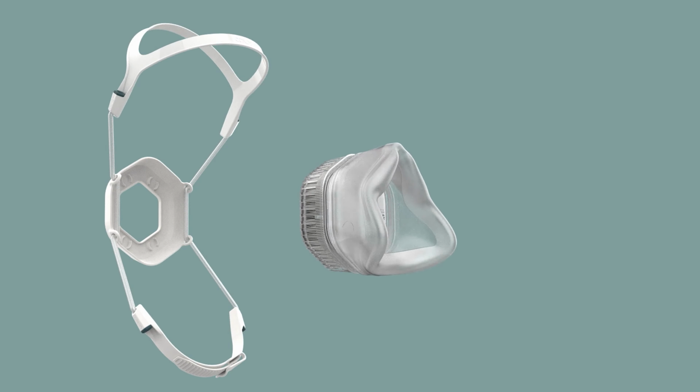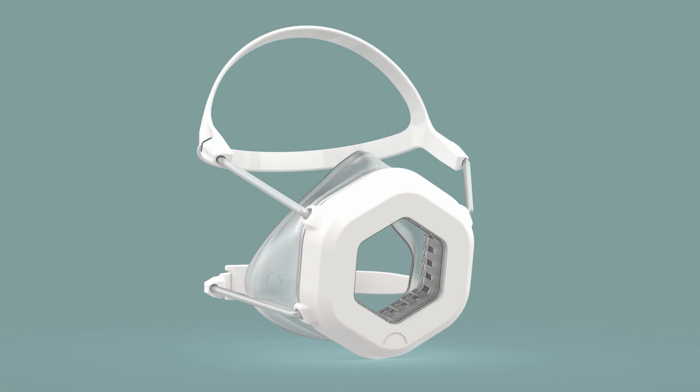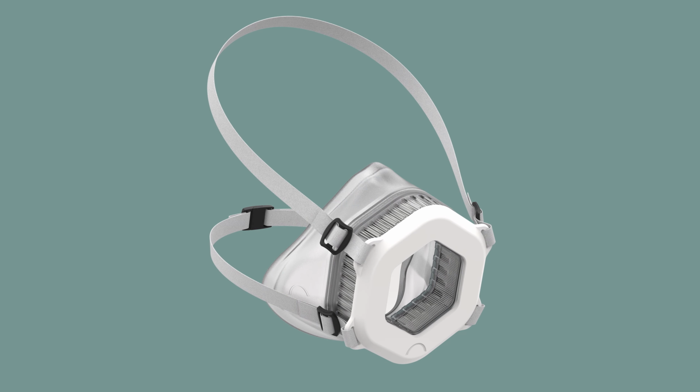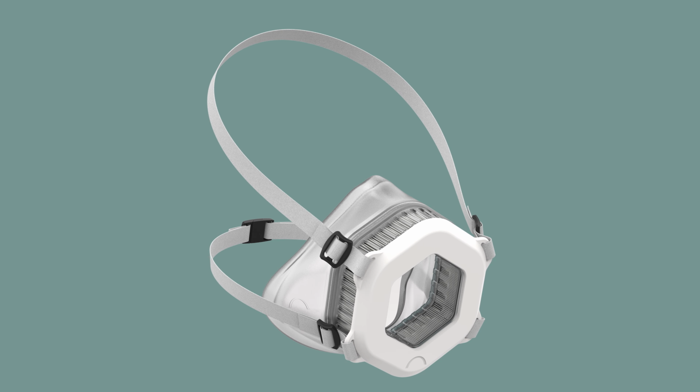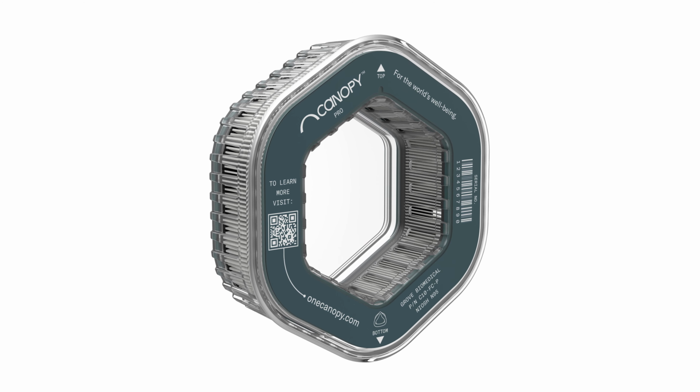What we've really created is a respiratory protection platform. And so it's a fully modular, interchangeable design with different attachments and accessories based on individual user needs and situational requirements. We've developed an integrated removable face shield as an attachment. We've developed a lower profile strapping mechanism, and we continue to innovate with additional filter modules that can be replaced for various use cases.